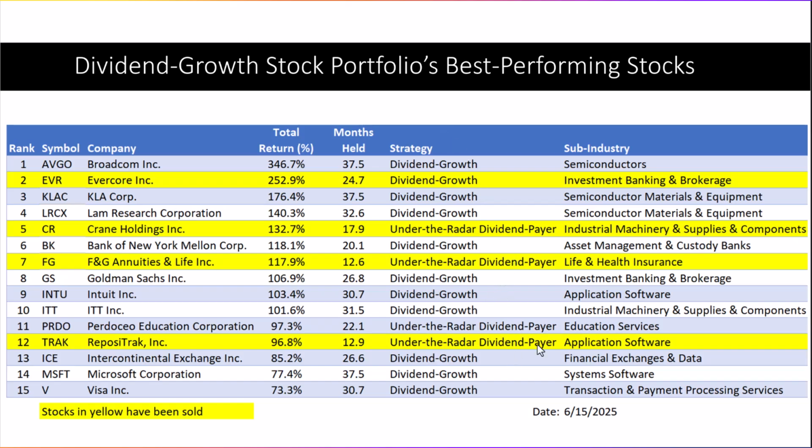Now, only 8% of the investments so far have been made in these under-the-radar dividend-paying companies, which are defined as companies that have recently started paying a dividend. These under-the-radar dividend-paying stocks tend to be riskier because they are usually smaller companies like Atcor and Vestas. But studies have shown they historically beat the market averages by a significant amount.